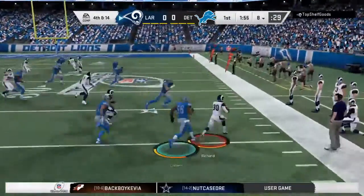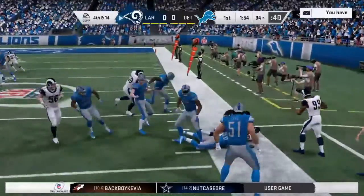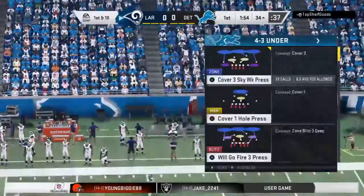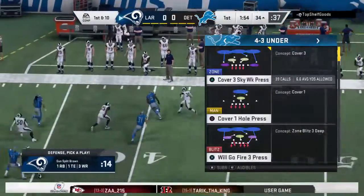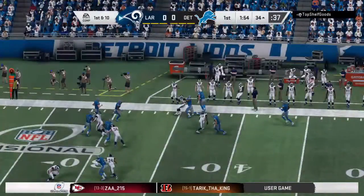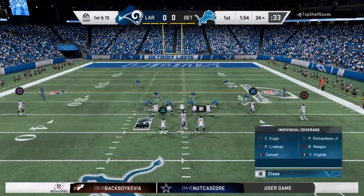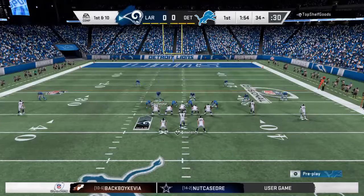Taking a couple yards shy of midfield. Very good return that time. 18 yards. And the Rams are going to start this drive in great field position as they take over. From the 34 now, here's 1st and 10. Fighter's coming. We got double up.